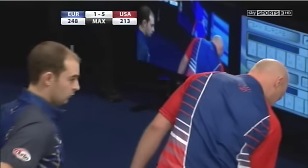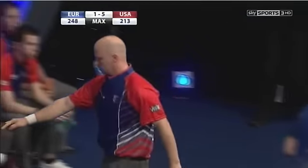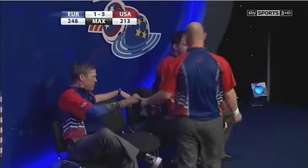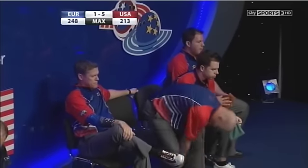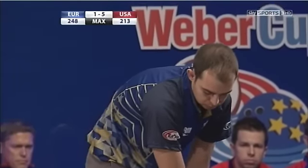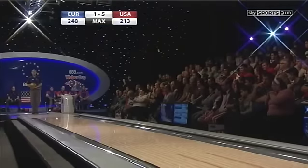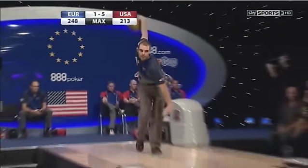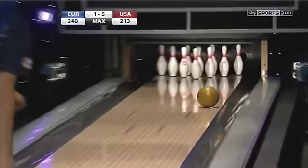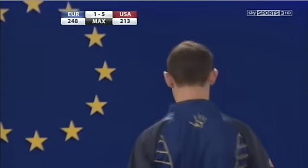How they need it. Well, it's to be Dom Barrett, Europe's number 1, to stand up and just basically keep the ball on the lane, make some pins, and that will be enough. Any strike or spare, and this match is over. Big 10 for the game. Oh, that's good enough. Standing, but yeah, that is good enough.